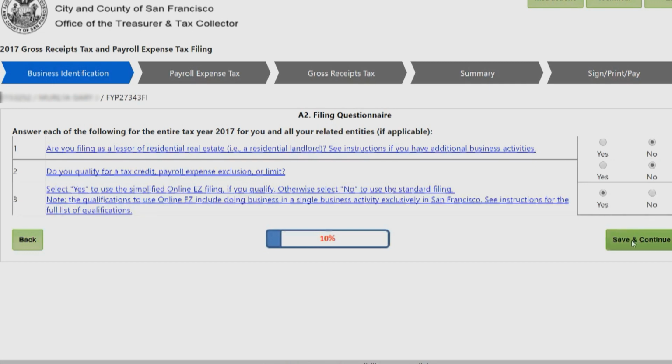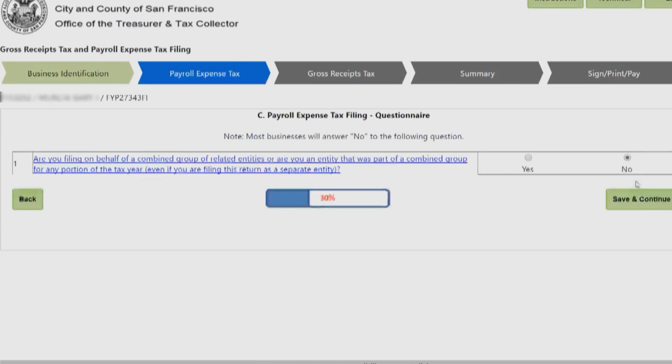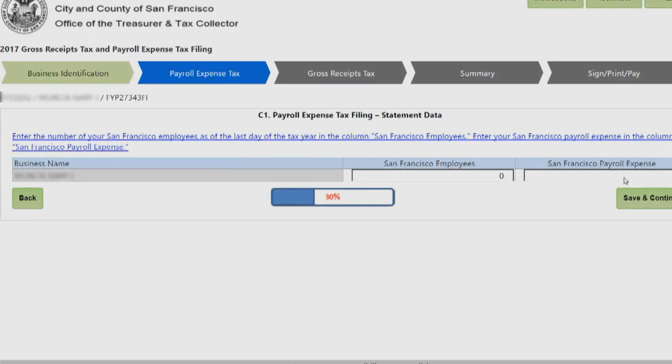Select Save and Continue. I answer no to question 1 on this page since I do not have over 1,000 employees. Select Save and Continue. I answer no to question 1 on this page since I'm not filing on behalf of a combined group. Select Save and Continue. On page C1, Payroll Expense Tax Filing, input the number of employees as of the last day of the tax year, as well as the total San Francisco payroll expense for those employees. My business has 10 employees with $500,000 in payroll expense.